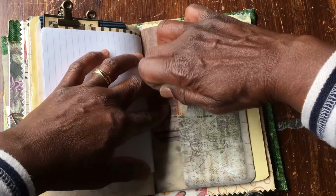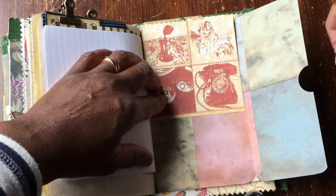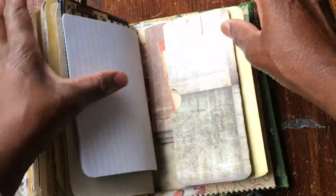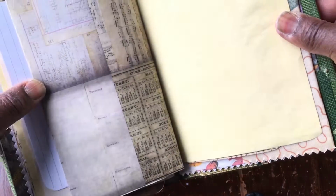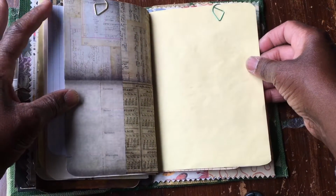Just pop this in, it'll fold out. I was going to make a pocket out of it, but I didn't in the end. So it just got the communique bits and pieces in there, which she can journal on if she wishes, or do something else with. I love this paper. I love it. The grungy effect on that.